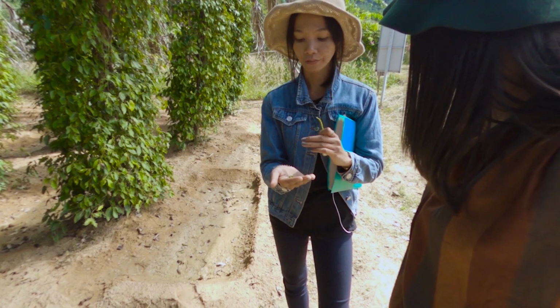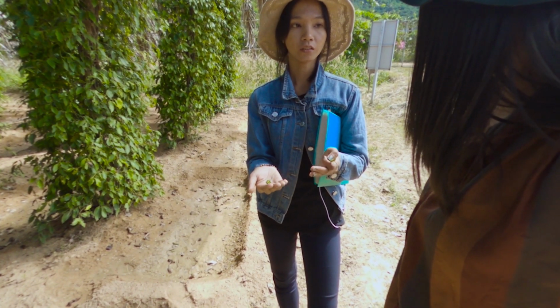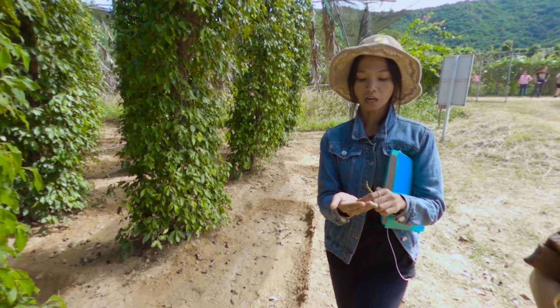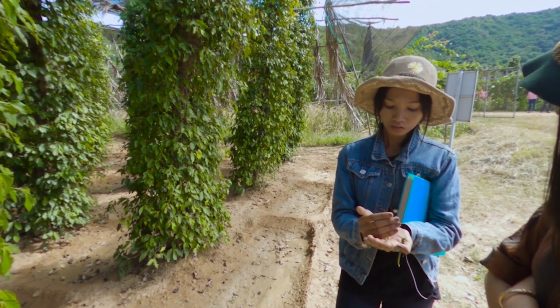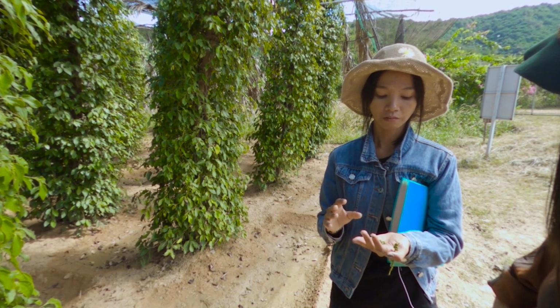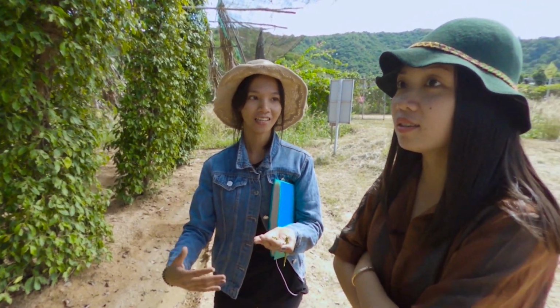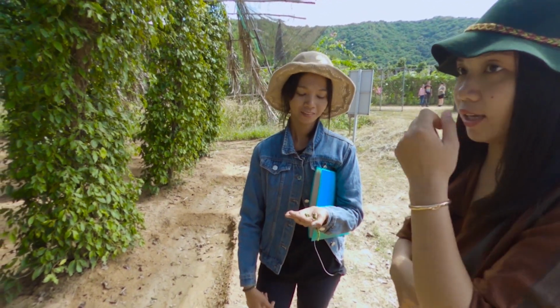One more thing, for the young green one like this, if you don't want to use it with salt, after boiling in hot water, you can dehydrate it by machine. After dehydrating, the color will change to light green. Just before you use it, you need to keep it in warm water. After 5 or 10 minutes, it will be like a fresh peppercorn again. So the warm water helps it become fresh again.